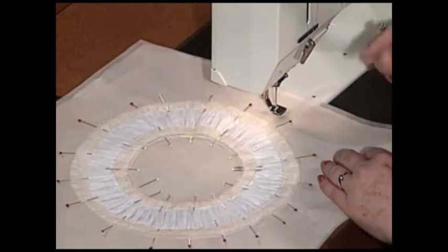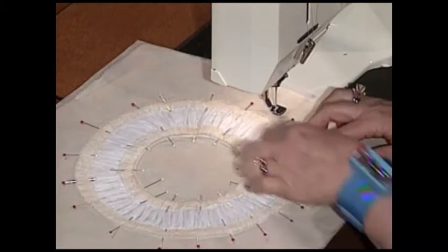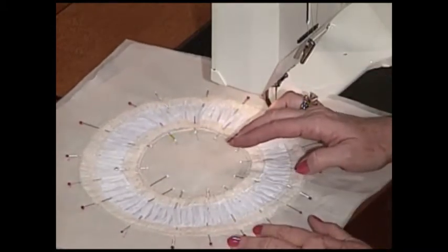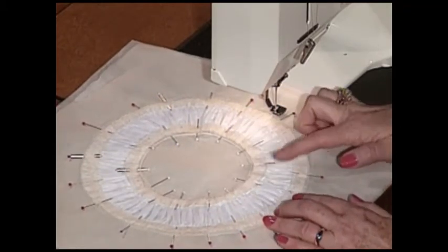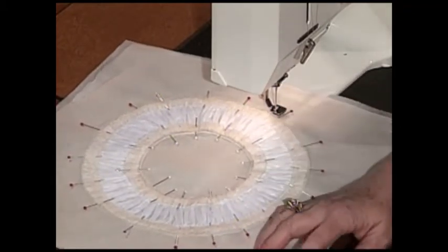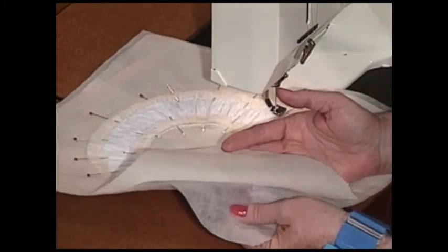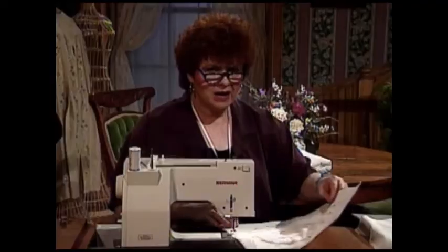Now, I have the lace circle of puffing, the lace circles of lace, which I've pinned, and you can see I pull the string to make the lace lay down flat into a nice flat circle. And I have lace on the outside, puffing, lace on the inside, on my batiste quilt square, and then I have a tearaway stabilizer underneath this. Anytime I'm working with puffing, I do that.